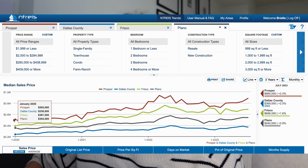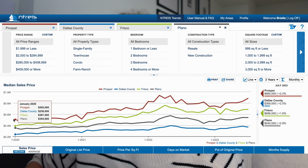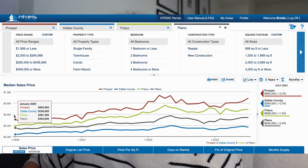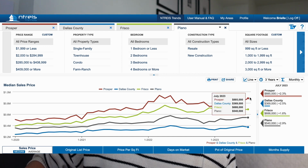But back in 2020, Prosper had a median sales price of $505. Dallas County was $238. Haven't seen a 2 in a minute. Frisco was $387 and Plano was $354. So now we are all the way up here. Prosper is at $885, which is a crazy number to think because Prosper is very far north. But there you have it. The average sales price currently in Prosper is around $885,000.